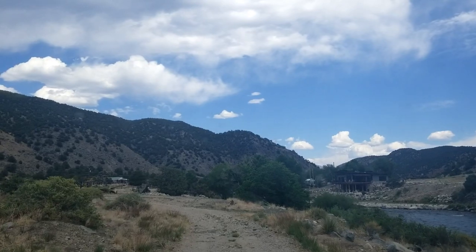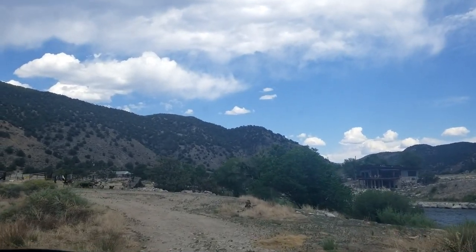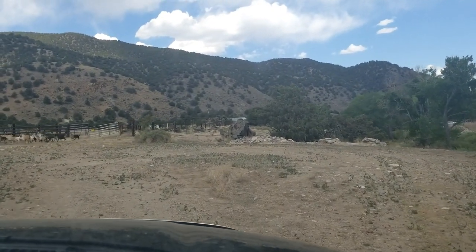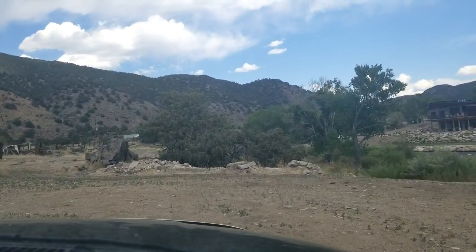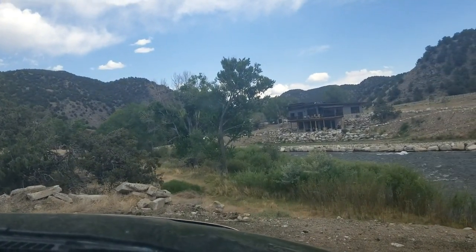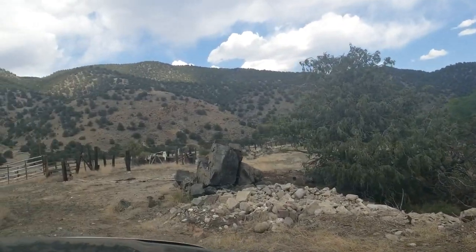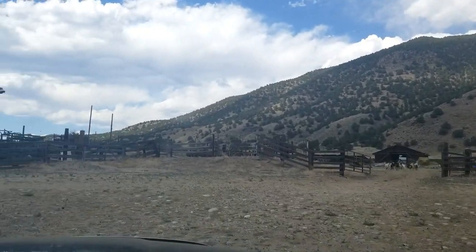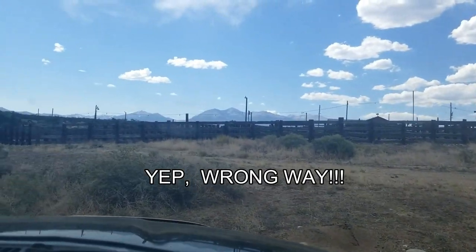I think Scotty's taken the wrong... I think you've taken the wrong turn, Scott. Scott? I'm not sure where we're at, but I don't think that this is... That ain't the road. Well, I can't believe you even thought about going down there. I think you're on private property. I don't know. Let me go to the back side of it, I guess. I thought you said on the front side.